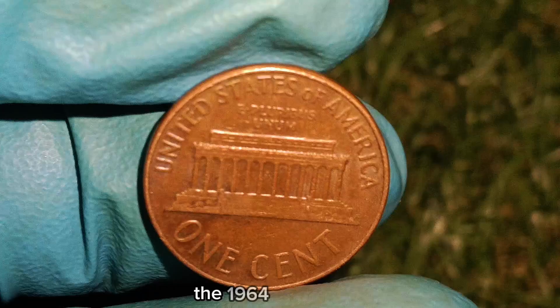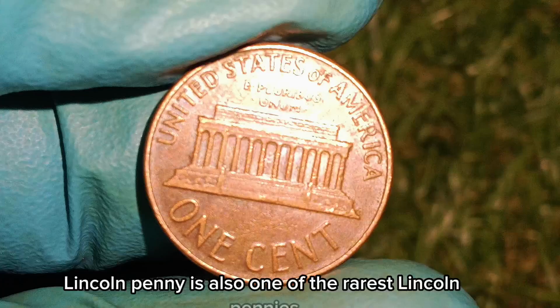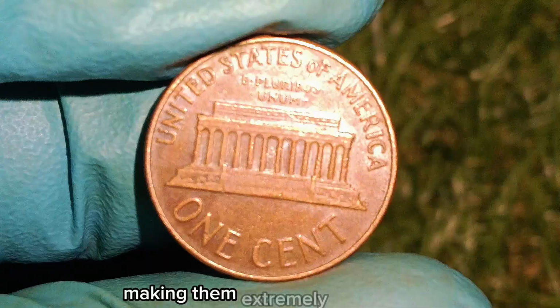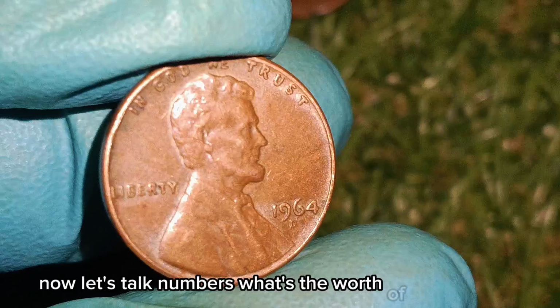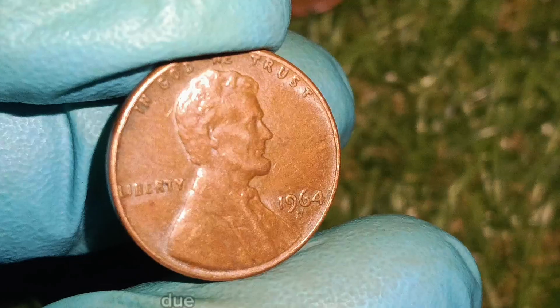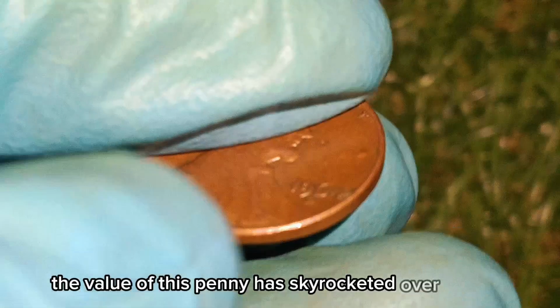The 1964 DSMS Lincoln penny is also one of the rarest Lincoln pennies, with only a handful of these coins ever discovered, making them extremely valuable. Now, let's talk numbers. What's the worth of the 1964 DSMS Lincoln penny? Due to its extreme rarity, the value of this penny has skyrocketed over the years.